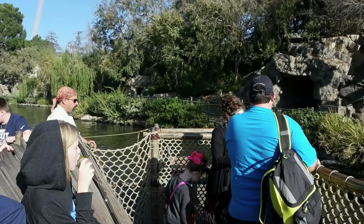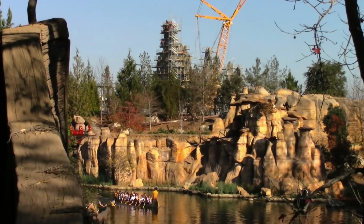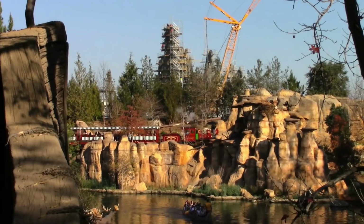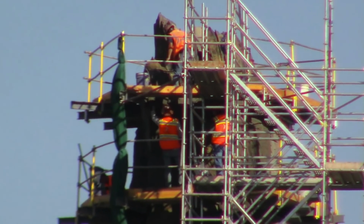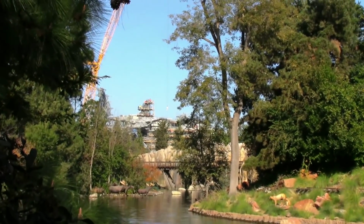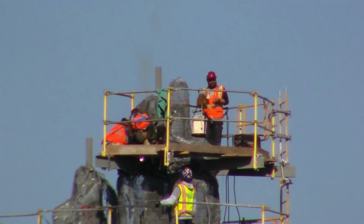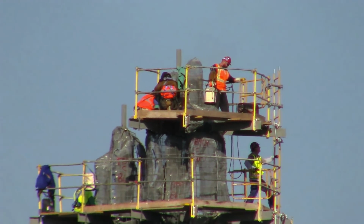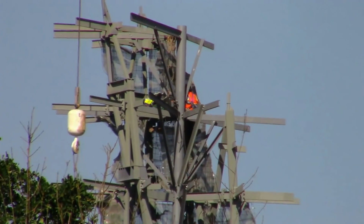Next, we'll go on Tom Sawyer Island to get a different perspective. If we look in the distance, we can see that the workers are continuing to add detail to the rock spire. Now looking at the top of the Battle Escape Show building, workers are welding forms together for another rock spire. If we look to the left, workers are adding and welding forms together at this rock spire framework.